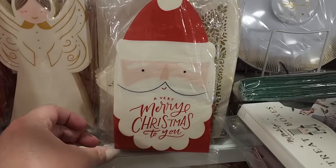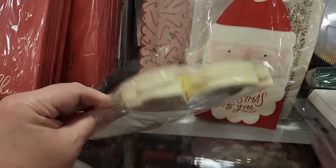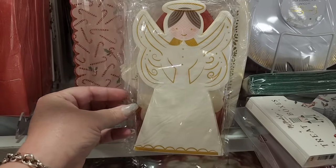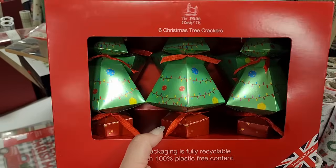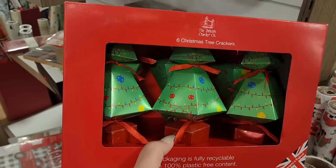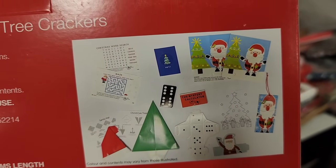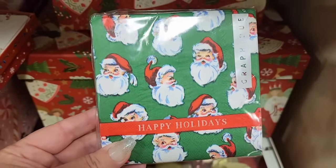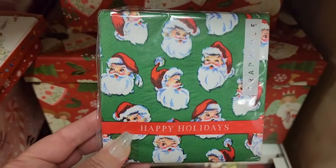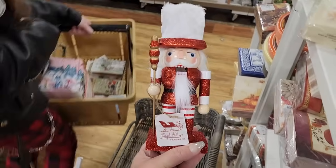$6 for 32. Isn't he adorable? And look at her. $6 for 32 of her also. 16 adorable tags for $6. $15, you get 6 Christmas tree crackers. Those are adorable. Those would be even cute for display. And these are some of the things that are inside of it. $4 for 40 of these. And these, how cute. Look at this little cutie for $8.